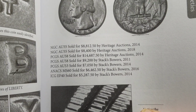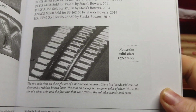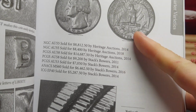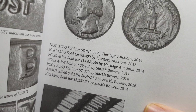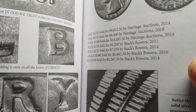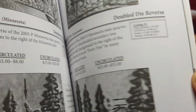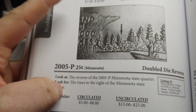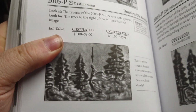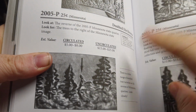All right, so here's some different grades though, and what they sold for. But look at the dates. These aren't current dates. A lot of times these things will get sold and not get sold again for many, many years. So this is also some doubling and stuff on a 65. That's what I love about this book. It'll help you with a lot of those different quarters and some different errors. Here's the Minnesota quarter. It has extra trees that aren't supposed to be there. And you can see, $5 all of a sudden you could get for a circulated one of these. It just has an extra tree basically in it.